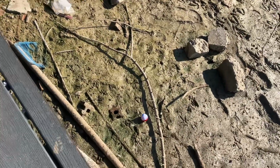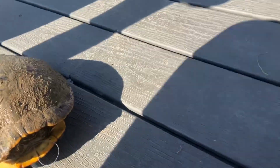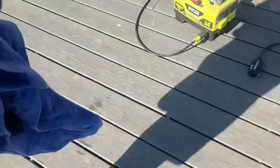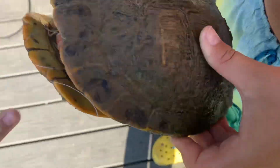Okay, yeah. Took my hook. My swivel and hook are in there. I guess I'm gonna take that out. Braden, do you mind holding the phone while I take it out? Yeah, sure. Actually, one of us has to hold the turtle and then one of us has to get the hook out. Okay, we couldn't get the hook out. We gave him a snack to make up for the hook. So let's get him back out there.